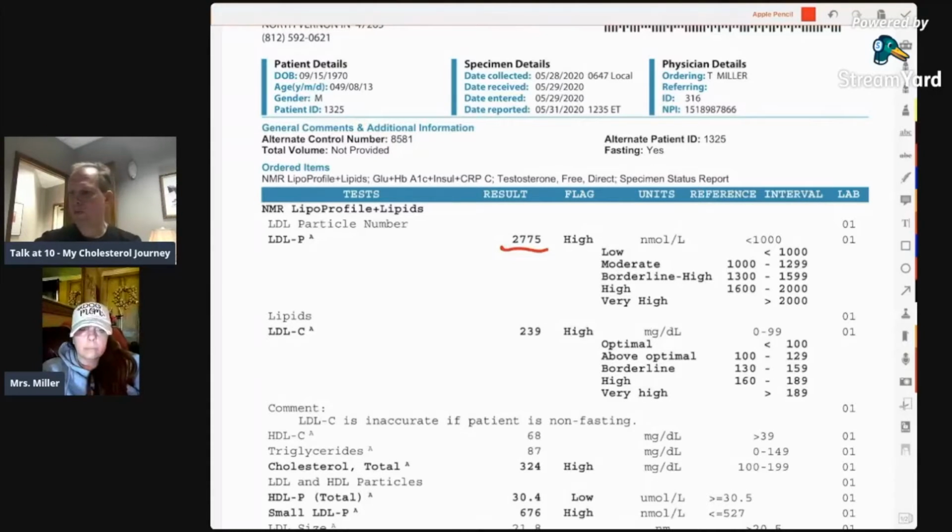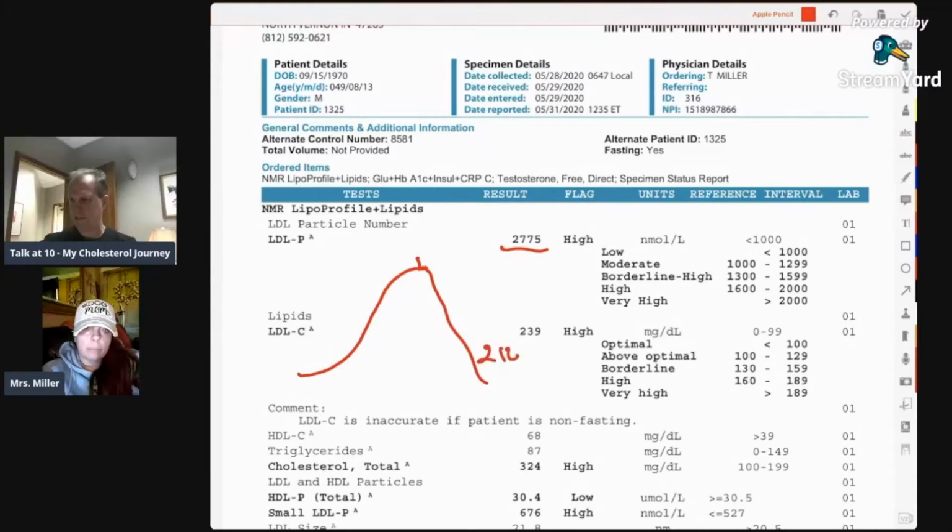So I am thinking in hindsight that I was riding that wave and I peaked, and then I'm going to start to come down. When we look at LDL-C, which is the complete count of the small particles, that went up from 216 to 239. And we went from 2728 to 2775. So I'm still going up the hill and not doing good things for myself.